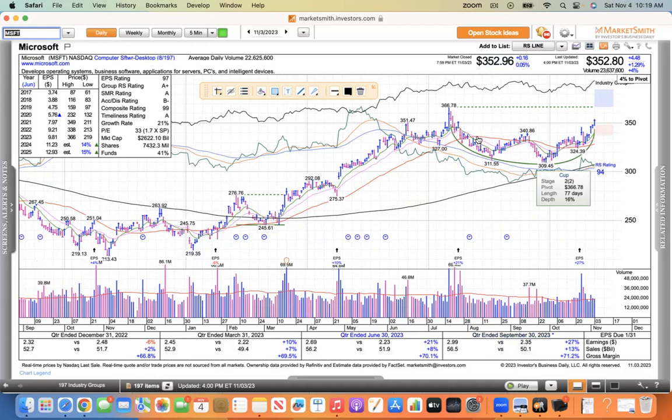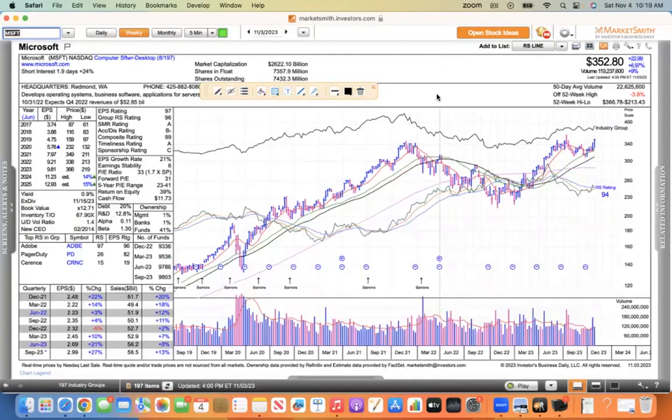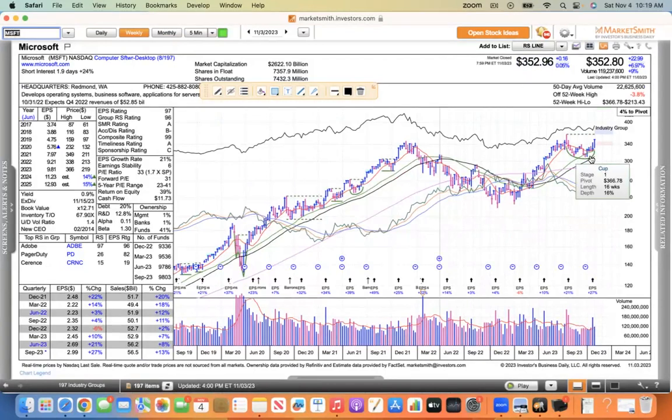This is Microsoft. Full disclosure, I bought this one on the follow-through day. You had to buy something, right? That's the rule. And it just broke above that 340 level. So I bought a full position there, and we'll just see how it does. Obviously, with the Nasdaq being up 6% last week, Microsoft was up 6.97%. So it's going to trade pretty much with the index.